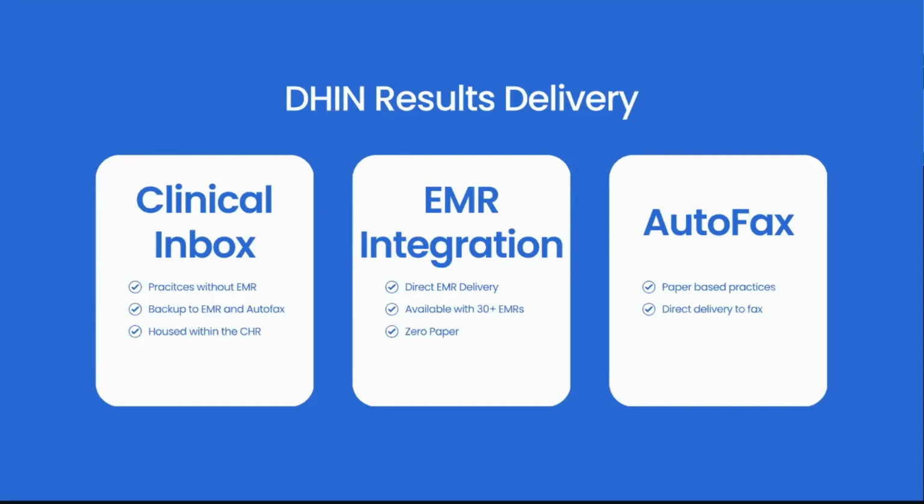With all of these methods DHIN offers, we do something called a sign-off. Essentially, it sends a note to all data centers sending their data to DHIN, letting them know that the practice is now using DHIN as their primary source of results delivery, and that they can stop any duplicate paper feeds going to the practice. That really cuts down on the paper. You don't have to worry about any duplicate results coming through, and you can use your hopefully paper-free method of results delivery.